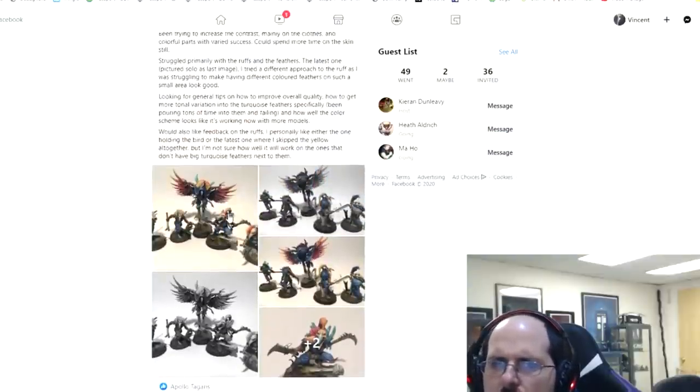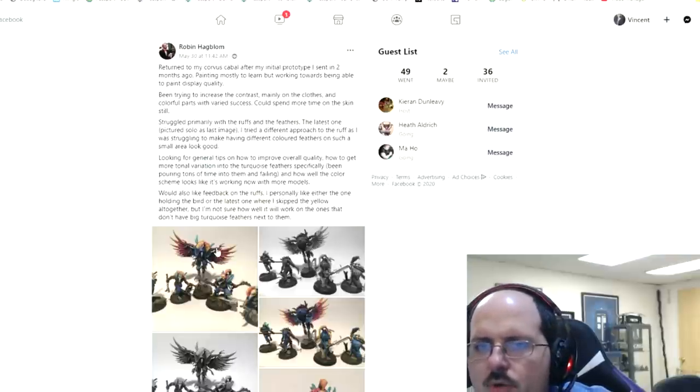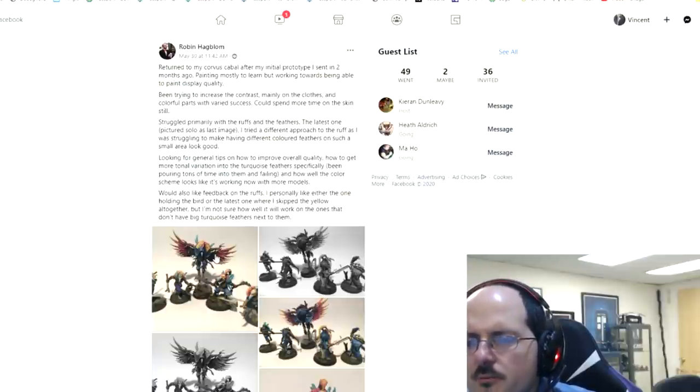Okay, next up, Robin, continuing with his work on the Corvus Cabal. Says he struggled primarily with the ruffs and the feathers. The latest one is pictured solo as the last image. Tried a different approach. The ruff is struggling to have different colored feathers in such a small area look good. General tips for how to improve on overall quality and more tonal variation into the turquoise feathers, specifically, pouring tons of time into them and failing.